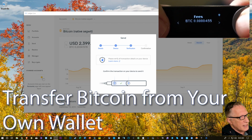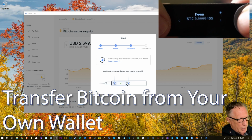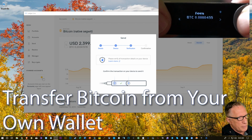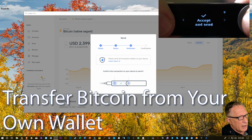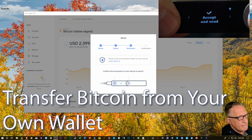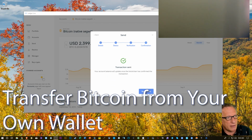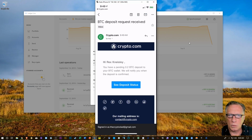That's the amount of fees that I'm going to be incurring on the Bitcoin network. Has nothing to do with crypto.com. This is a Bitcoin network fee. All right, and then I'll accept and send. And there we go. Now the transaction has been broadcast.